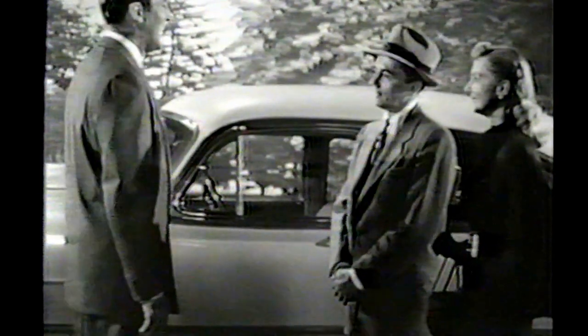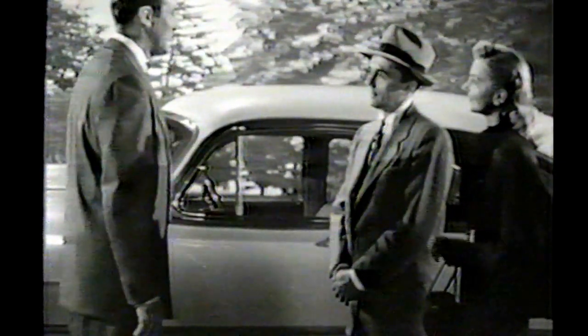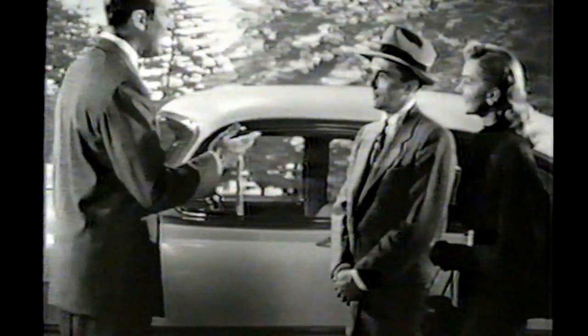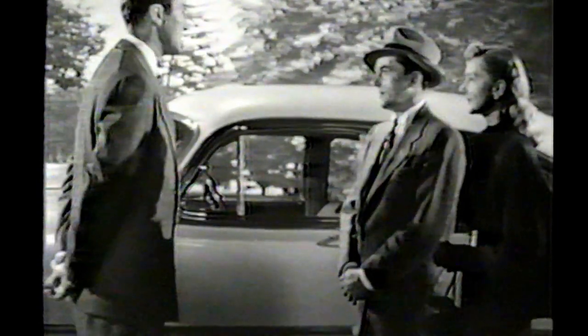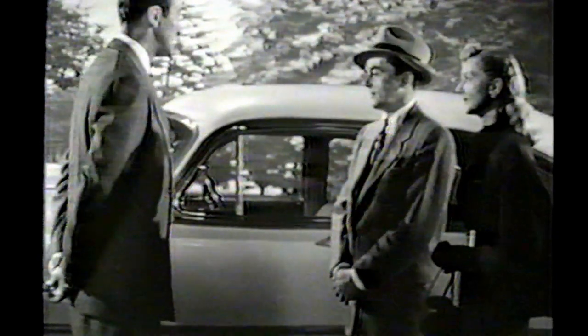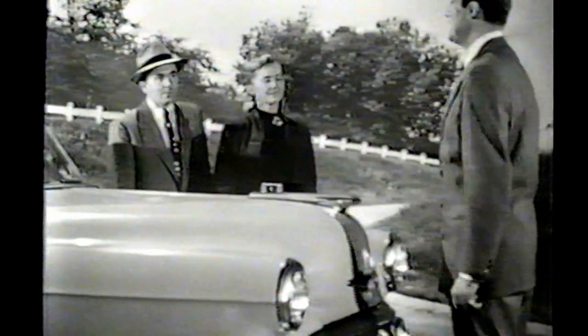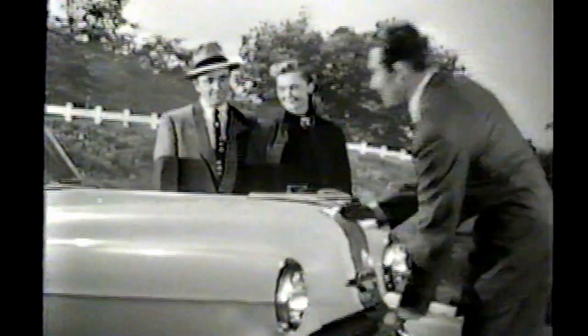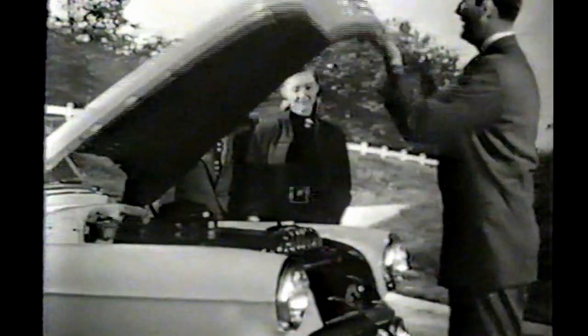Camera, action. I'm sure you know Chevrolet's reputation through the years for outstanding performance and economy. But you'll be amazed when you see how much more performance and how much new economy has been built into this new car. That story starts with Chevrolet's great new high-compression Blue Flame engine. And it is all new.